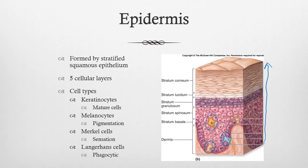Merkel cells are one of our first cells to give us sensation. And Langerhans cells are basically wandering phagocytes. They're looking for anything that has made its way through the outer layers of the epidermis and is trying to migrate in. And the stratum corneum especially, and in thick skin the stratum lucidum, is all of our dead layers of skin. These are all of our expendable layers. Those ones we can slough off, those ones we can lose without really losing any kind of living tissue.